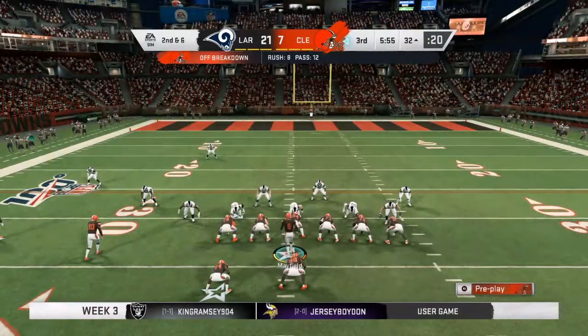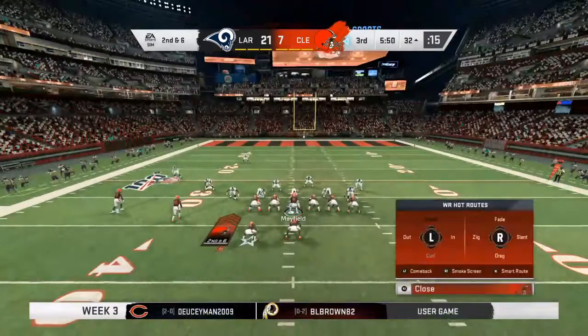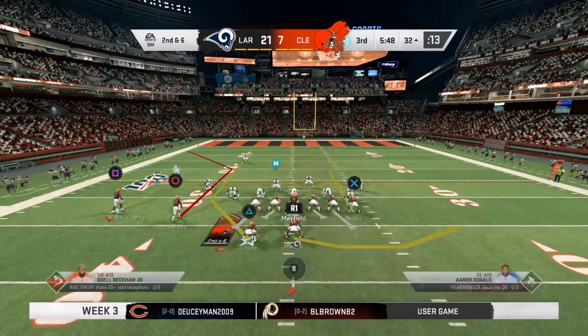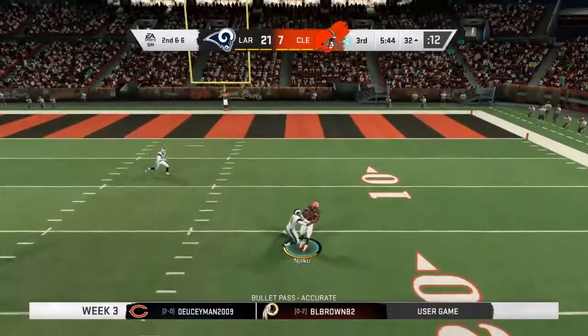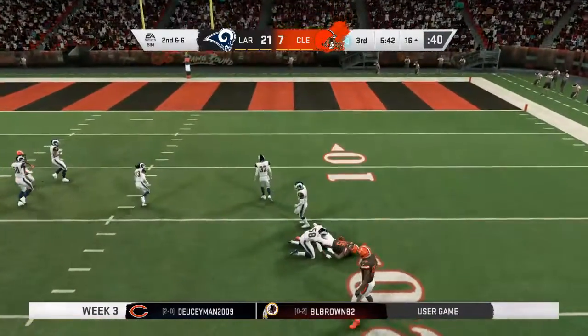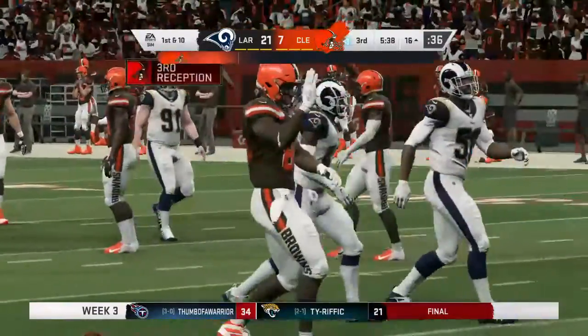Following the pickup of 4, here's 2nd and 6. Hey, I'm coming. Hey, alert 33. 54, Mike. Throwing, Mayfield. He's got Njoku over the middle. And this is going to be another first down as the tackle's going to be made at the Rams 16.